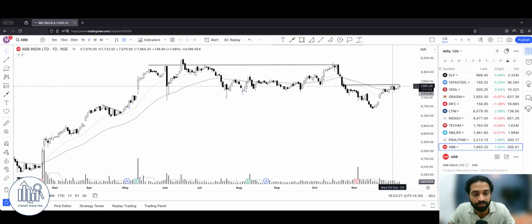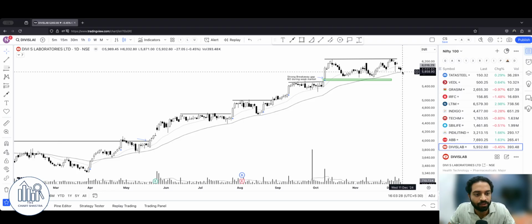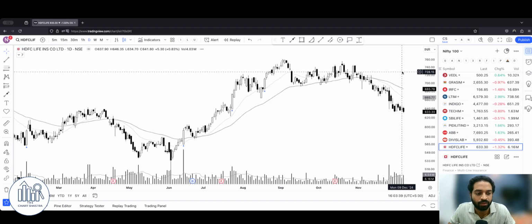ABB too, same kind of action. As soon as they are pulling back, they are trying to move up again. Divi's Laboratories not interesting here. I think the steam in pharma has been losing out each day. Every day the pharma stocks are getting weaker and weaker. There is not enough buying strength in the pharma stocks.